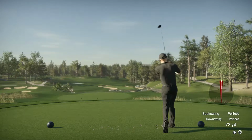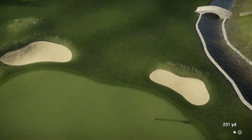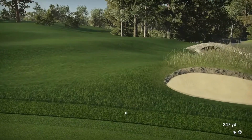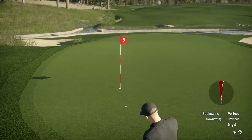And I'm just going to hit a full 3-wood here because even though it's 40 feet down, I'm feeling the wind is going to stop it. And I was partially right. It landed pin high, but it just rolled off the back. And honestly, that's not a terrible shot. I will absolutely take that. And just let it roll down towards the hole.